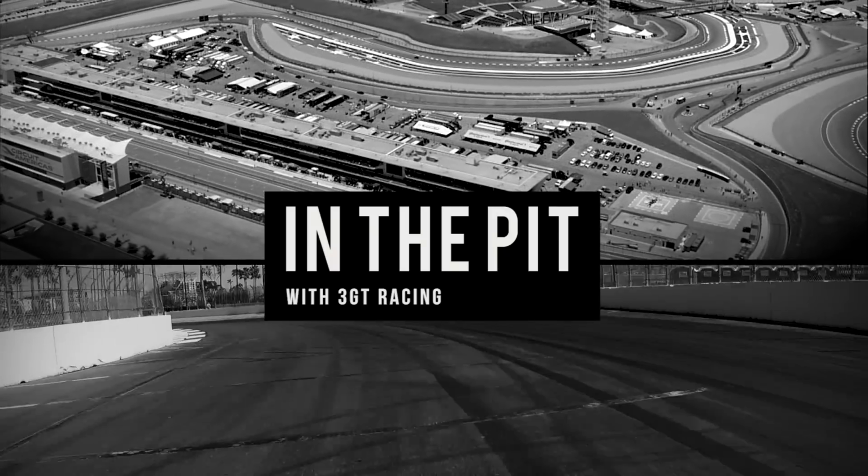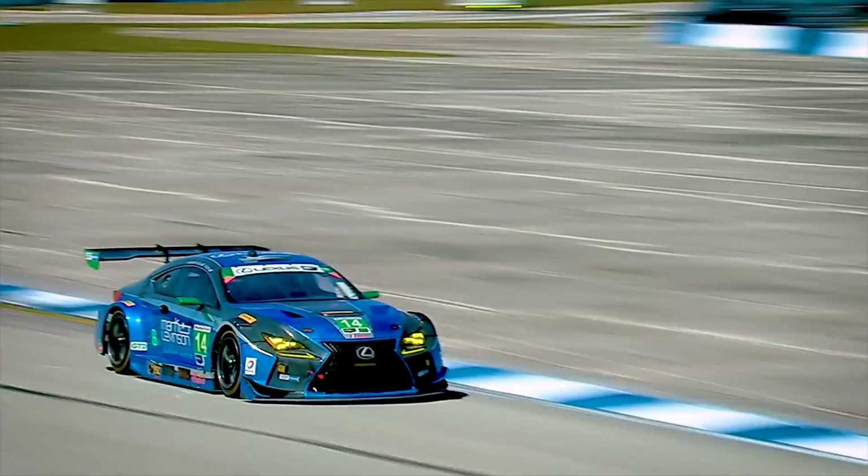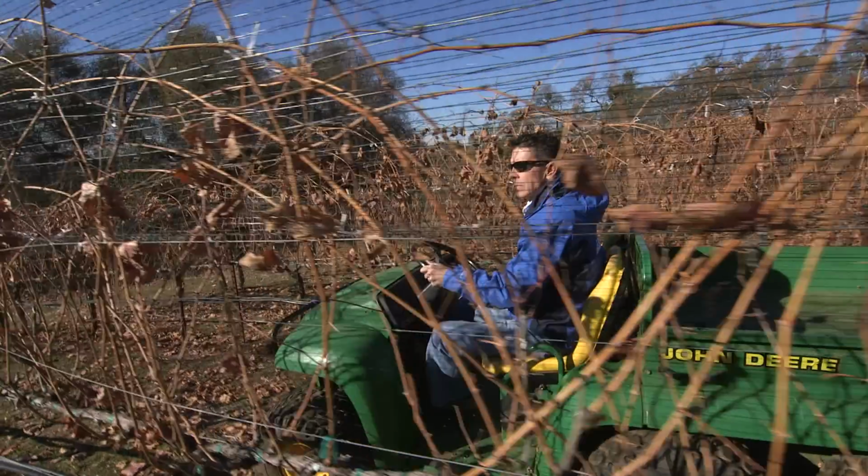Next episode on In the Pit, the mentor, the great Scott Pruitt. When he went to the Jack Roush Gong Show in the early 80s, he came away as the fast guy. He couldn't buy his ride. He had to talent his way into his ride. Hi to my family at home.